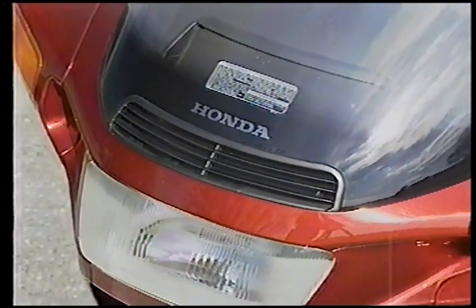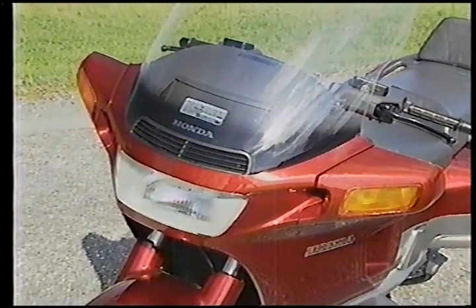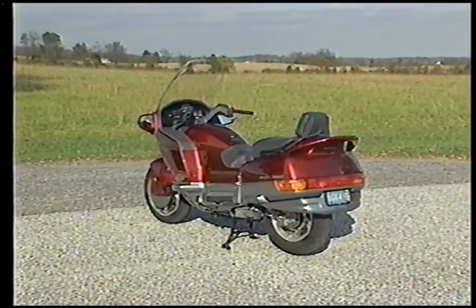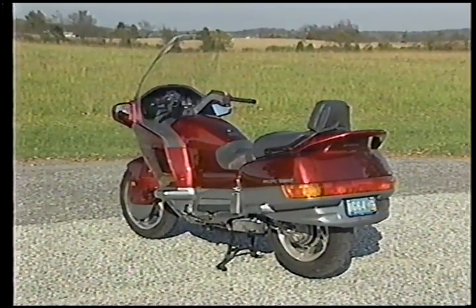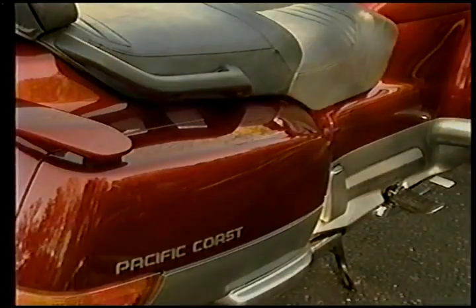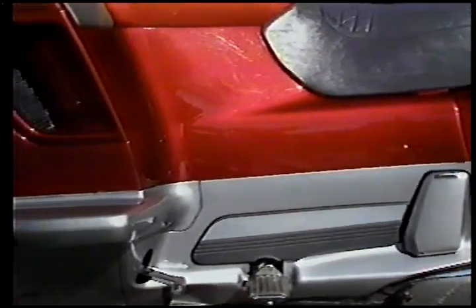Sales have been so poor in the 2 years that the Pacific Coast has been available that Honda has declined to introduce a 91 model, preferring to sell off all 89 and 90 leftovers first. Honda also instituted substantial price reductions so that you can now get a 90 Pacific Coast for $6,498 or an 89 for an even lower $5,998.